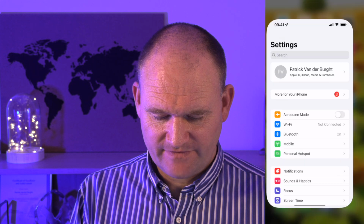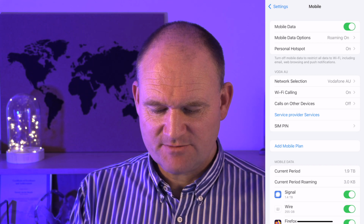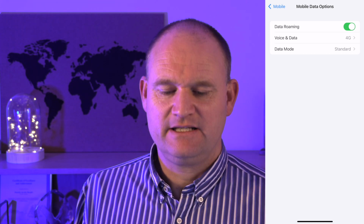So what are some of the things that you can do to reduce your radiation exposure? All right, so on this particular phone, given that it's got 5G, you can simply choose to turn that off. Okay, so in the phone, if we go to settings, and then we go to mobile, then we go to mobile data options, you see voice and data. Now in there you see three options. Sadly 3G is not there anymore.